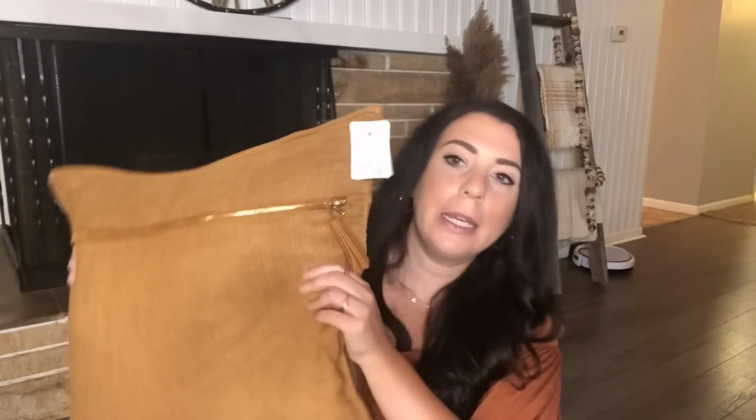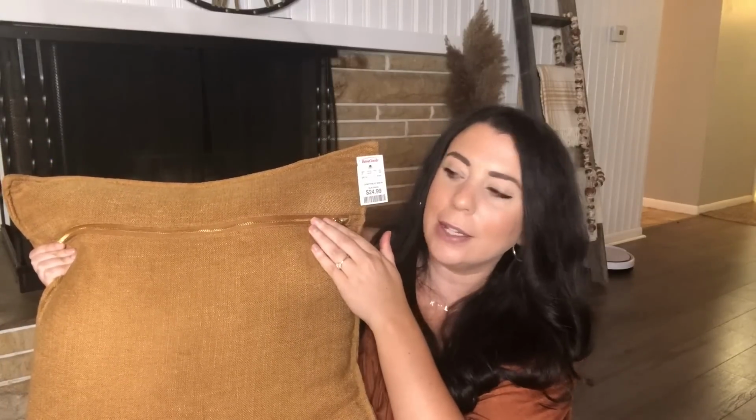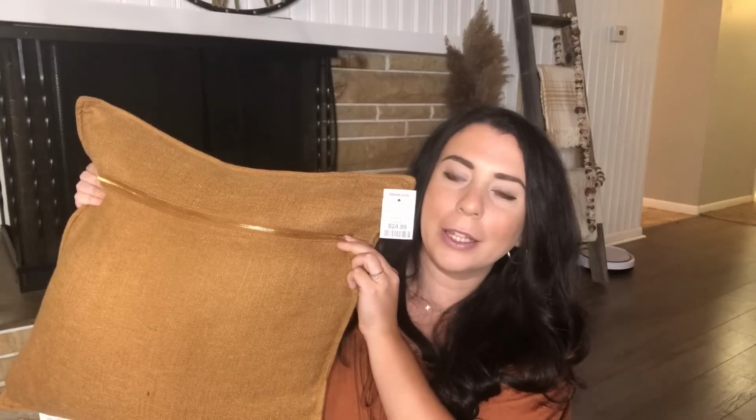So one would be this pillow here. This actually came in a set of 2 for $24.99. I love the gold zipper across the front of the pillow with this little kind of suede tassel. My dogs are gonna chew that off. I have no business buying a pillow like this, but I thought even without the tassel, when it inevitably comes off, it'll still be really cute.